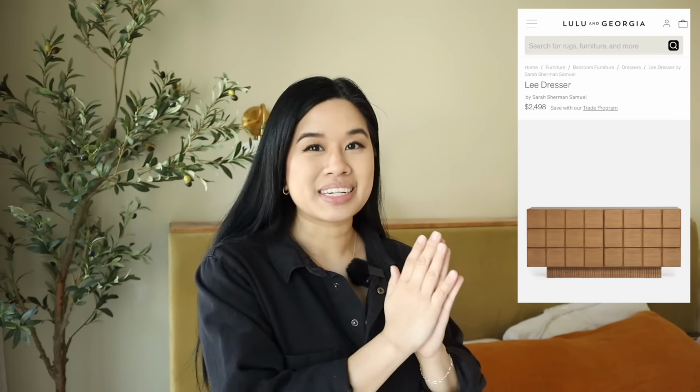Amazing. So much blood, sweat, and tears. Ooh. Isn't it funny how much fancier it already looks? Wait, this actually makes the room feel bigger. It is so true what they say, you guys.